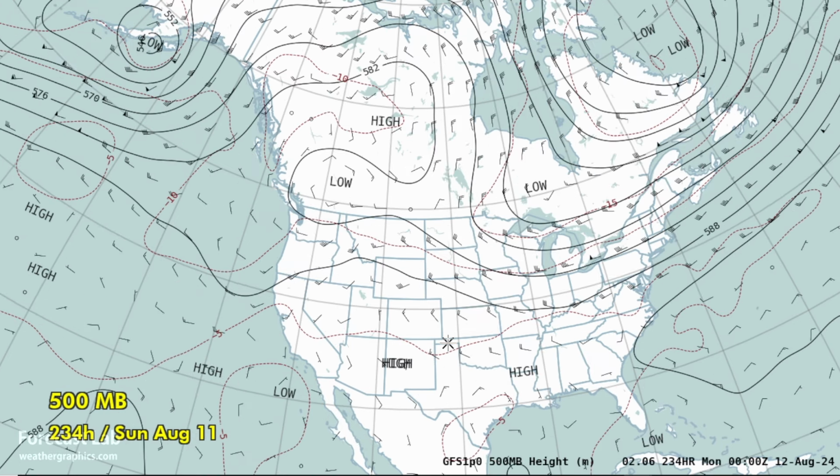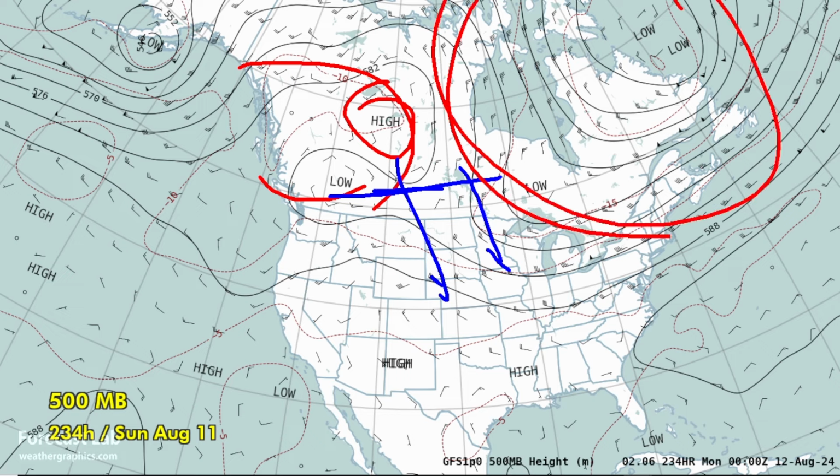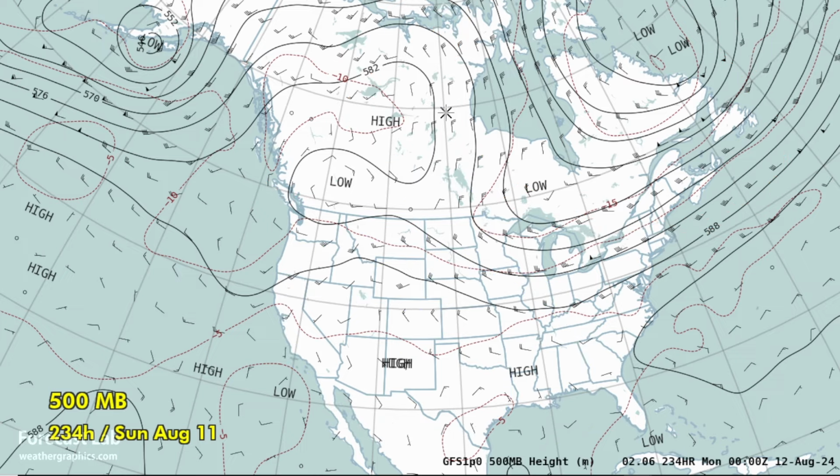Then we get to the very end of the run. That's going to be 234 hours there. Well, not much change. Continued ridging out there in Canada, kind of the Rex block flipping over a little bit, ejecting this wave down south into the U.S., but still troughing out to the east, and just kind of a very weak subtropical high across the southwestern U.S.